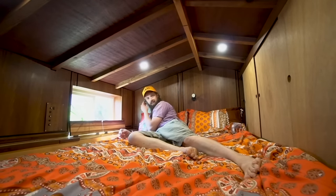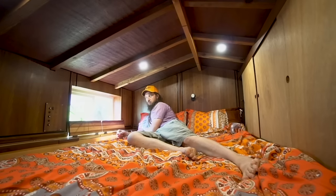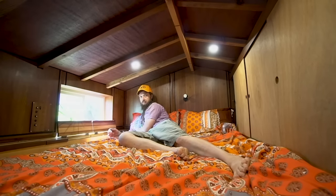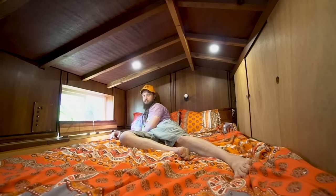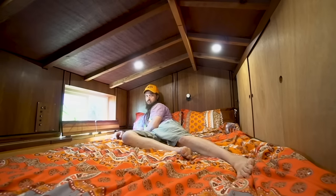But yeah, again, think about how your daily life works and what you use every day. Nothing that's in that category is something you shouldn't address. If you have a glass of water on your bedside table every night, where is your glass of water gonna go in your tiny home? Because otherwise you're just gonna be spilling a glass of water every night on your bed.